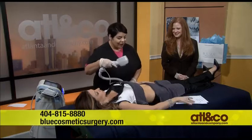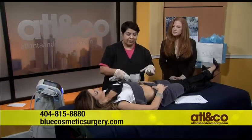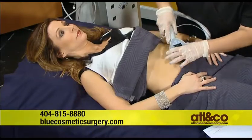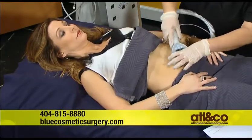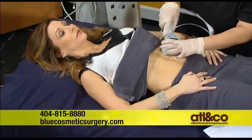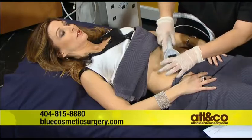Ready, girl. All right. Go for it. We're going to go ahead and get started. What I'm going to do now is place the body hand piece onto the abdomen area, and we're going to work on some contouring. Of course, we know she has a phenomenal ab area. We're also going to do some skin tightening with this treatment as well. How does that heat feel for you?